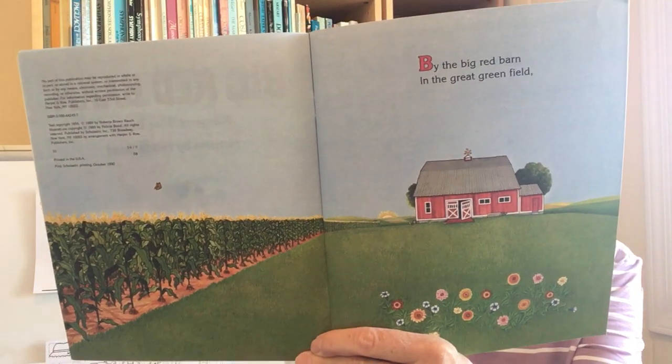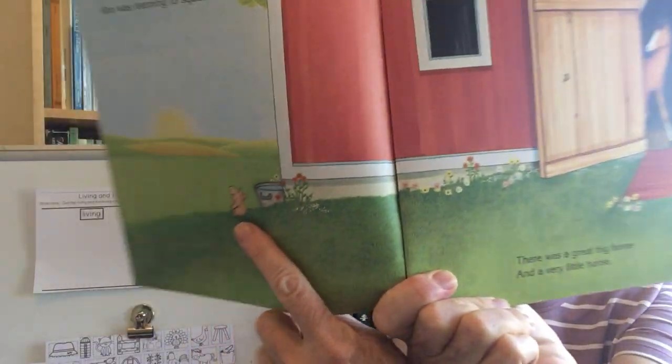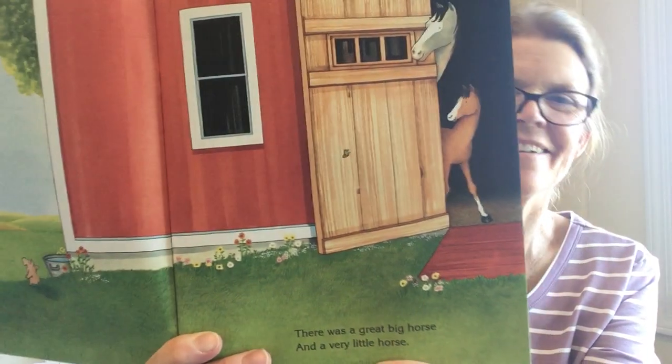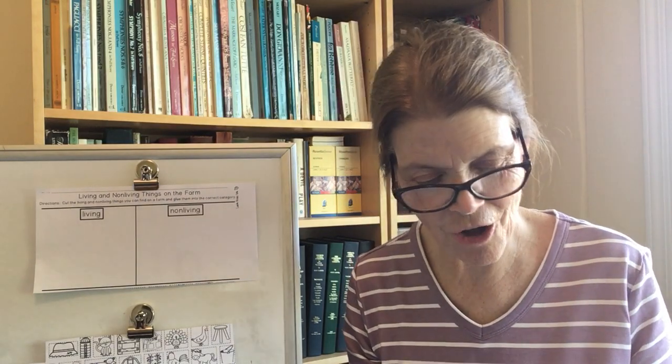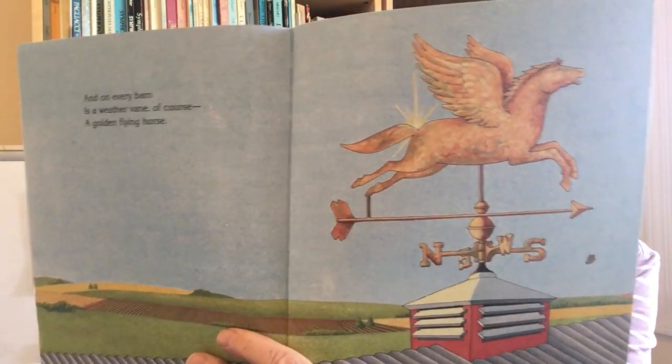By the big red barn in the great green field, there was a pink pig who was learning to squeal. Do you see him? There he is, a little pink pig learning to squeal. There was a great big horse and a very little horse. Do you see the great big horse? Do you see the very little horse? Oh, very cute. Do you remember what a baby horse is called? It's called a foal. And on every barn is a weather vane, of course, a golden flying horse. Now, a weather vane is something that spins around and points to the direction that the wind is coming from.